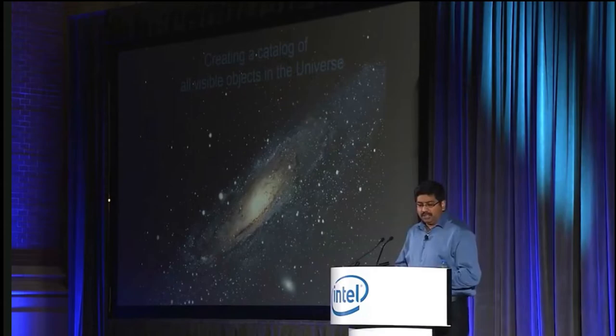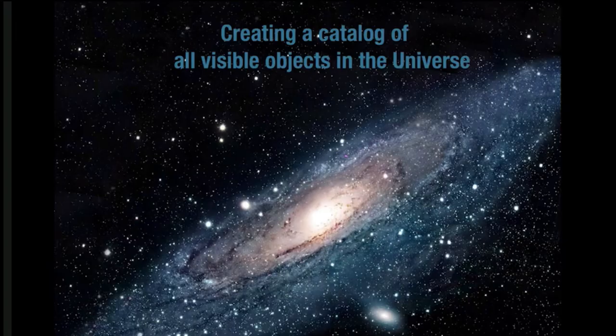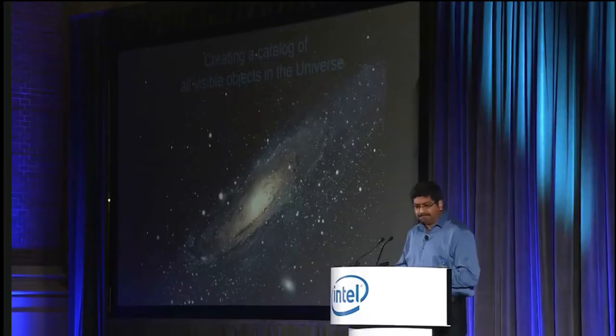The science driver for the Celeste project comes from astronomy. And essentially what we are trying to do here is to get our hands on all the telescope data that we can find and infer or create a unified catalog of all visible objects in the universe.